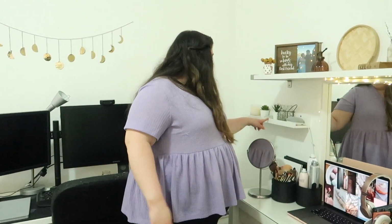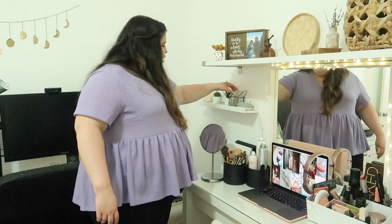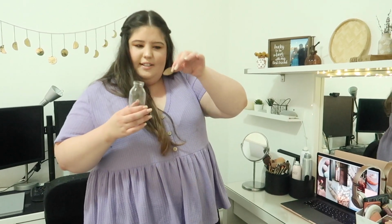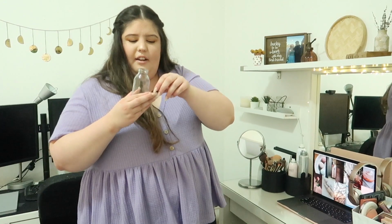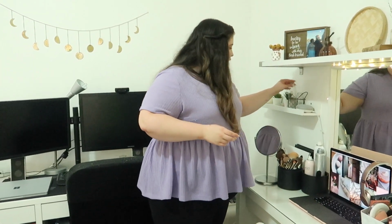Then we have this shelving, which has random things on it, just a couple of fake plants and this candle and these jars, and it has the little coins that you get when you go to places. You put the 2 quarters and a penny in. We write the date on the back of it. This one's from 2016 when we went to Hershey. So we just keep that there.